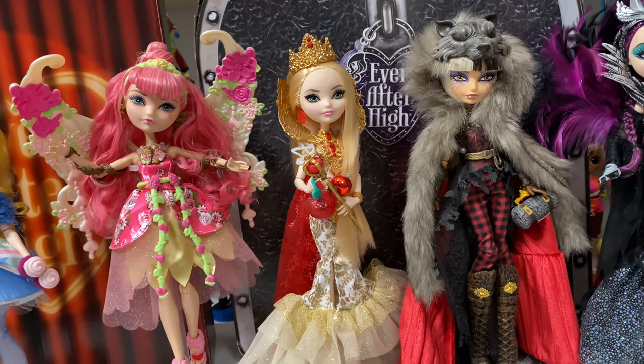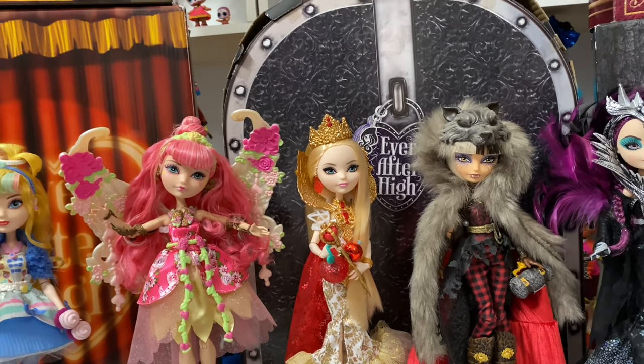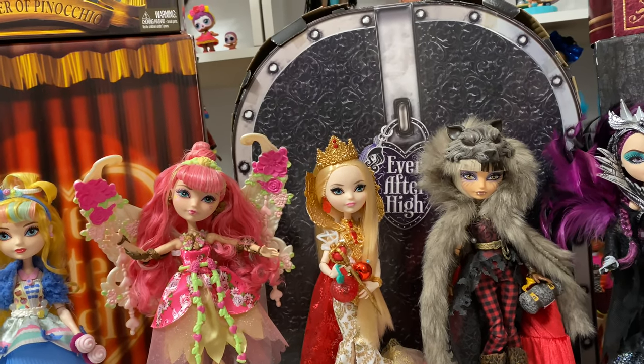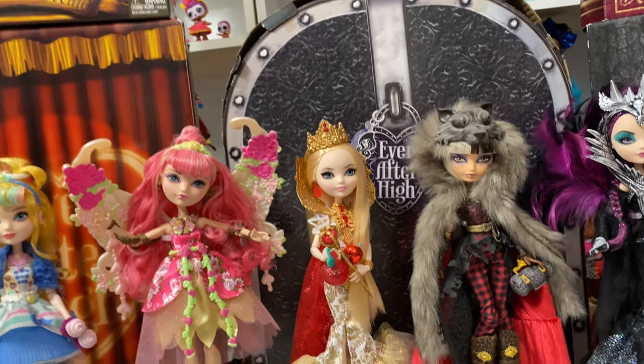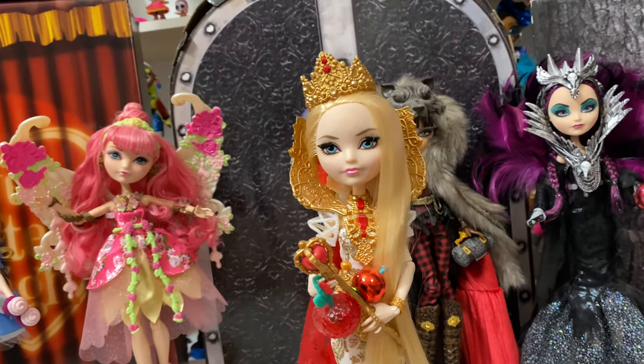Have you guys seen the leaks for the collector OMGs? They're so big. Oof. Swag is the best doll I've ever laid my eyes on. She's going to kill us. Sorry, this is an Ever After High video.